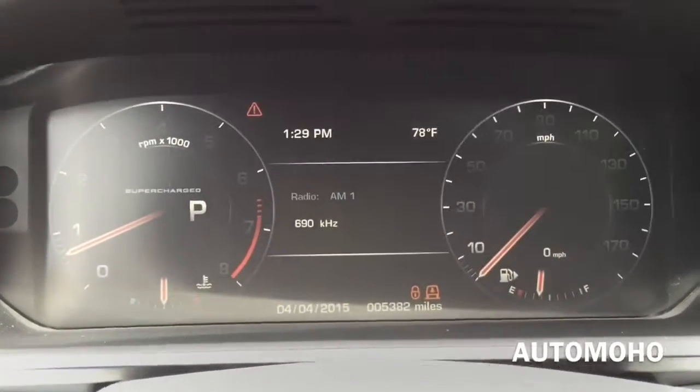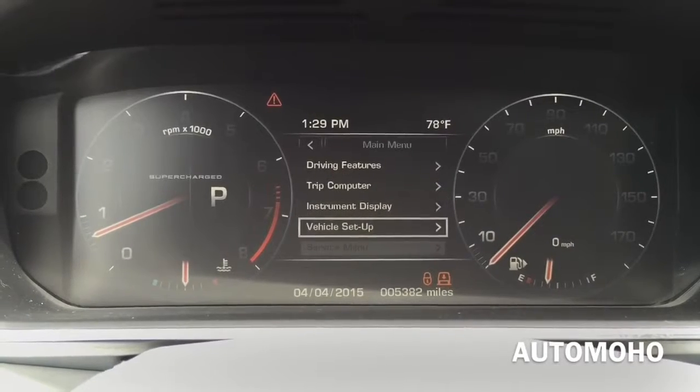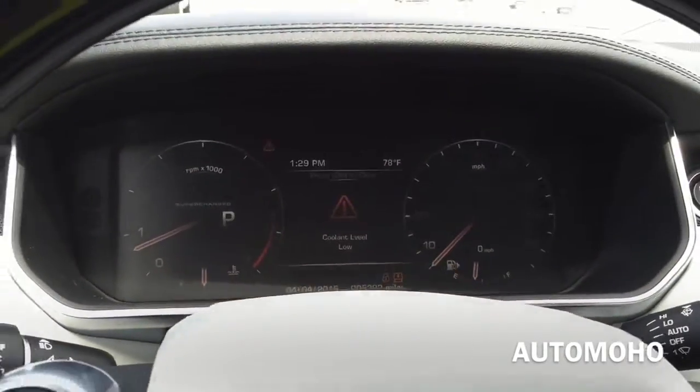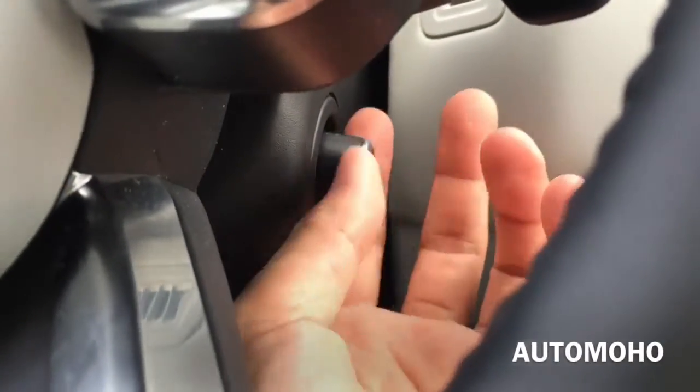And here is a closer look at the instrument cluster, with a large screen in the middle. It is all digital. Now, the steering wheel does feature a power tilt and telescopic steering column.